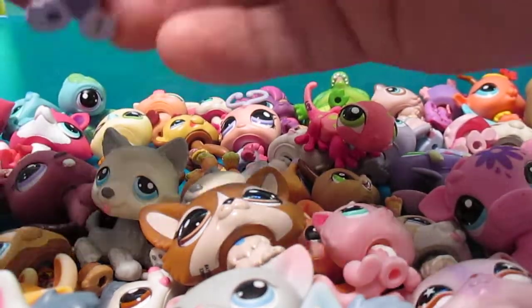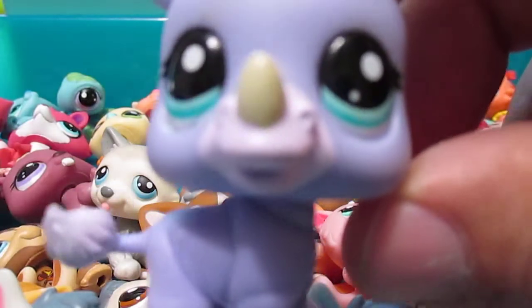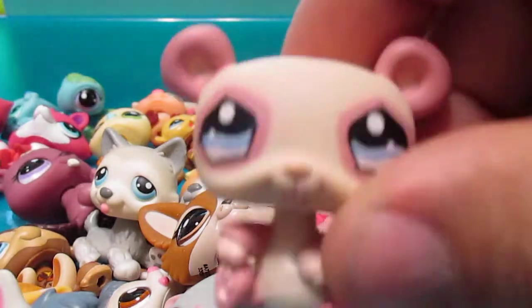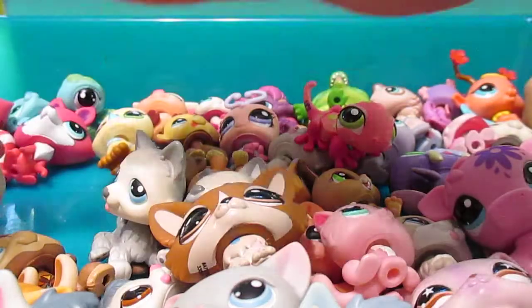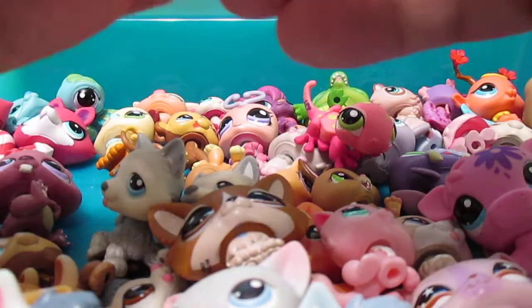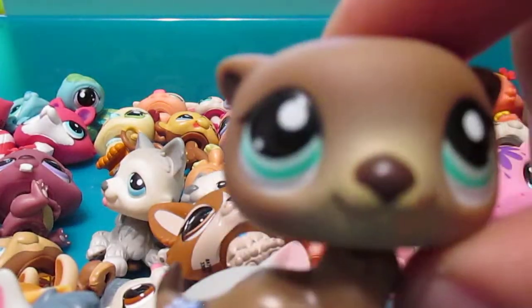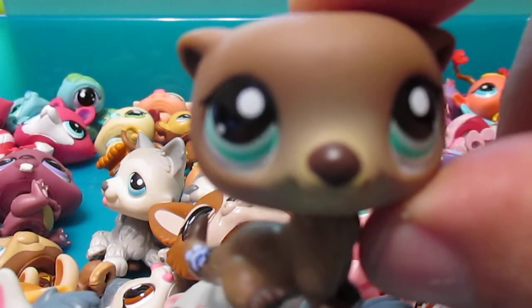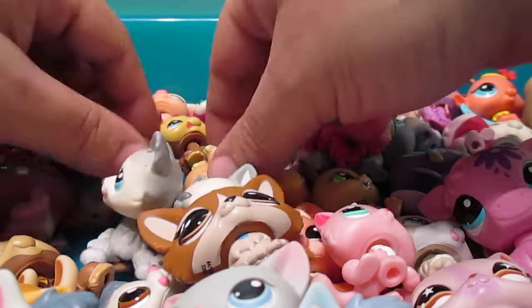Oh wow, look at this one. This is a really rare pet. It's a rhino. And we have a panda and a beaver. And here we have a sea lion or otter. This one's a really rare find. Bunny.